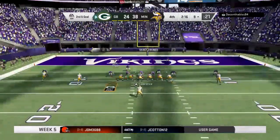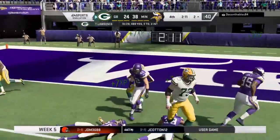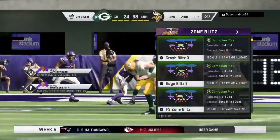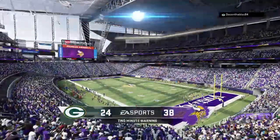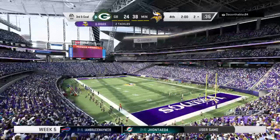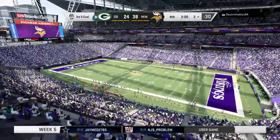Well, they don't need to run another play here before the 2-minute warning. Let's see if they do it anyway. He's got it. And he's able to get it down to the 2-yard line. They'll wind up getting 7 on the completion, but they'll still be faced now with a 3rd and goal situation. 2 minutes left to play in this football game here on EA Sports. They've been so good on 3rd down all day long. Can they convert another here on 3rd and goal?